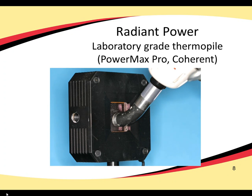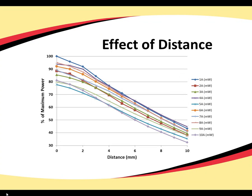We measured the radiant power over distance using a laboratory-grade thermopile, and you're seeing a picture of that instrument being used with the light tip on an Optilux Demetron 501 curing light. We looked at the effect of distance on the percent of maximum power. What's important is that for most Class II restorations, the gingival margin of the composite needs to be cured at least 6 millimeters. Look at the power drop-off at 6 millimeters in this graph. It is striking.